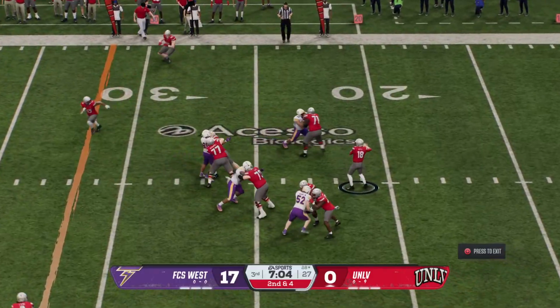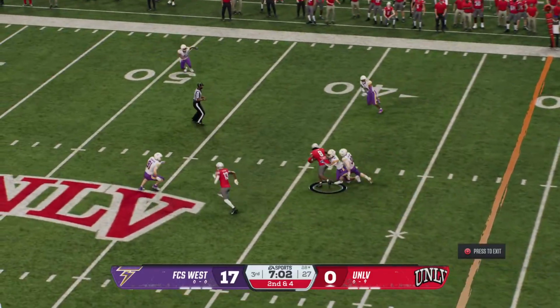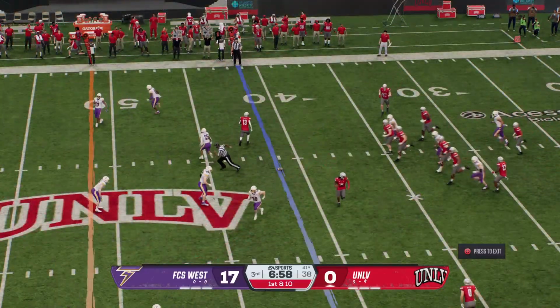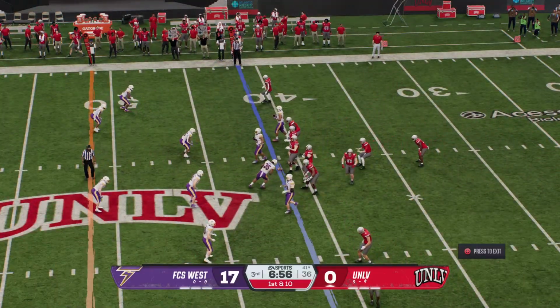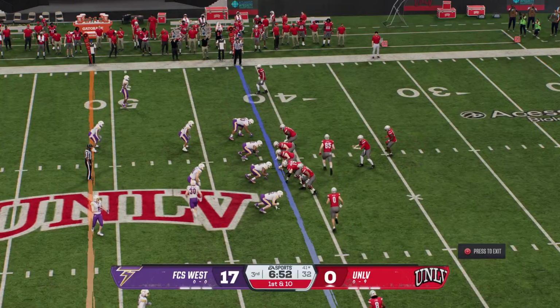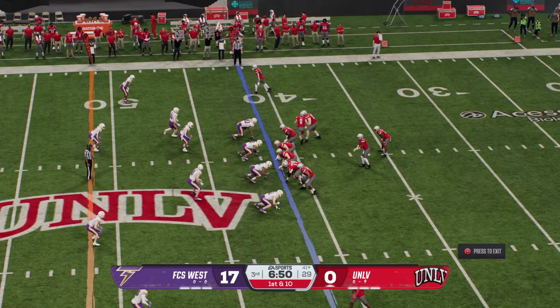Back to pass. Snagged in the middle. It's Lions, ripping off a pretty good chunk of yardage. They've got it out to the 41 with a first down. And it's frustrating as a defense when you give up that first down and you give up that pass play.